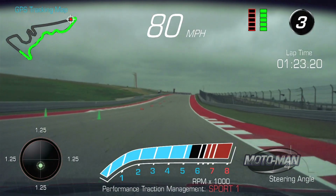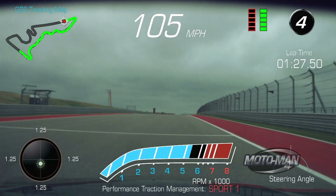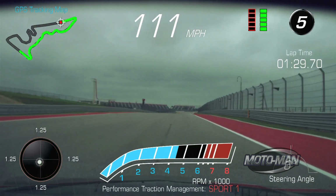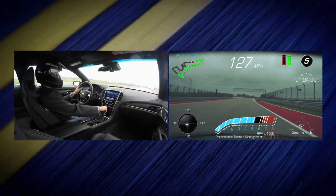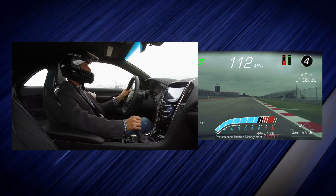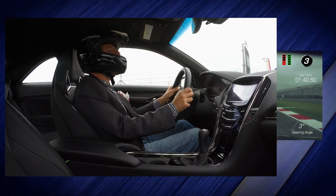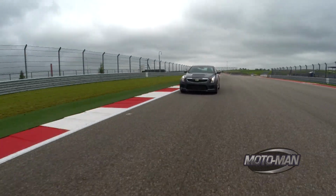3rd gear, I'm not pulling my foot up. 86, 4th gear, 99, 5th gear, 117, 19, 25. Okay, 30, 32, we got a break. Let's start downshifting. People, we're going 132 miles an hour in the baby Cadillac. The baby Cadillac!